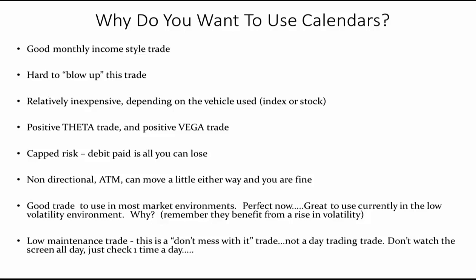That's one reason that I really like these as well, because you can put these on, and obviously you can't walk away and not pay attention to them, but you don't have to mess with it. This is not a day trading trade. You put it on, check it one time a day, and you're good to go.